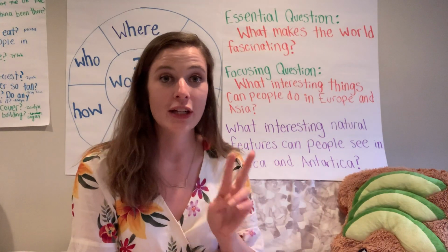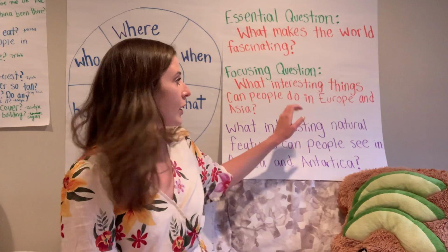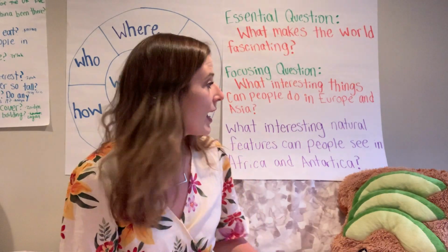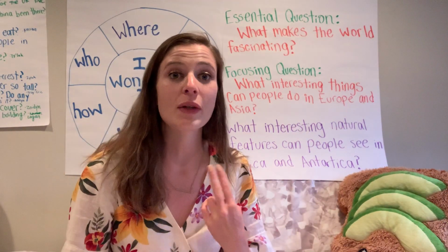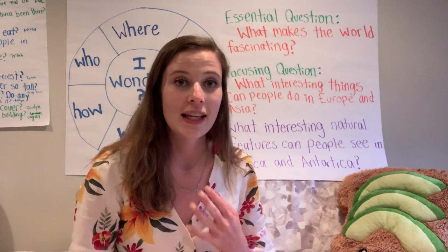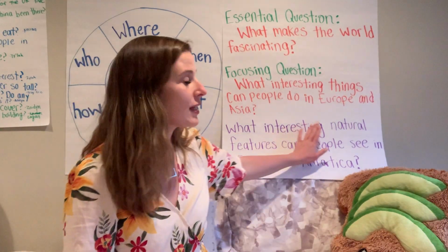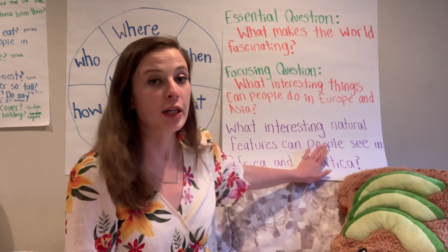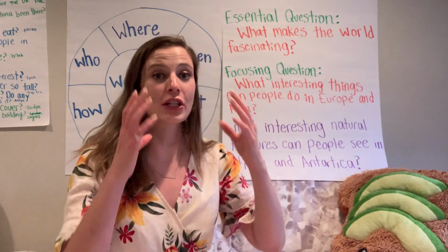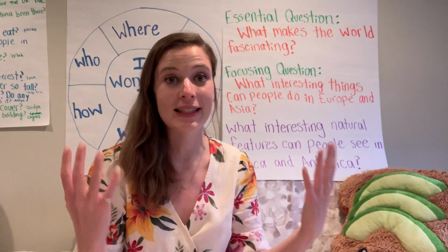Last week, we looked at two continents. We looked at Europe and we looked at Asia. And more specifically, we looked at some different interesting things that people could do in those two continents. Today and this week, we're going to look at two additional continents and we're going to focus on some of the natural features that these two continents have. So our focusing question says, what interesting natural features can people see in Africa and Antarctica? So natural features are things like waterfalls or mountains, something that is in the earth.